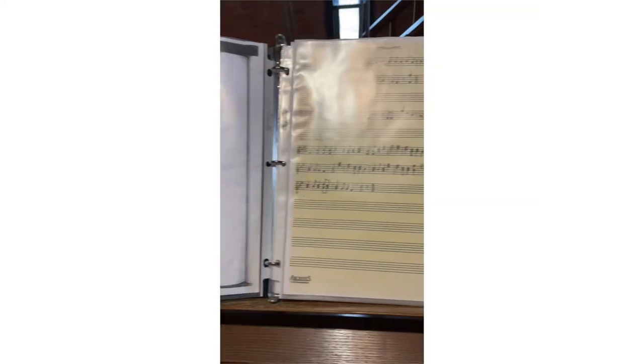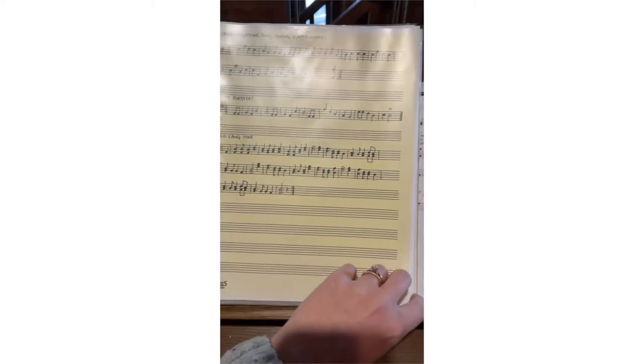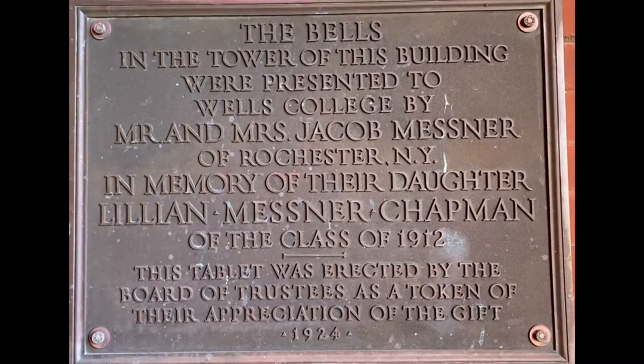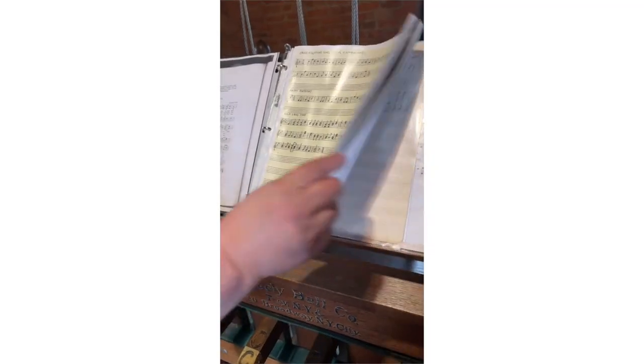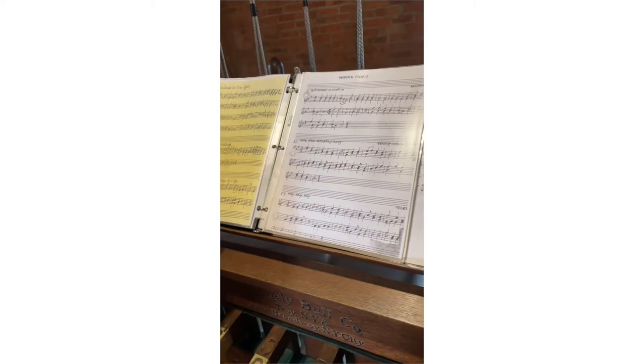The bells were given in memory of Lillian Messner Chapman, class of 1912, by her parents, Mr. and Mrs. Jacob Messner of Rochester, New York. And actually, if you look carefully, there's a plaque stating this in the alcove across from Minerva. The bells were dedicated at Wells College September 30th, 1922, with a concert by Mr. Meneely himself.